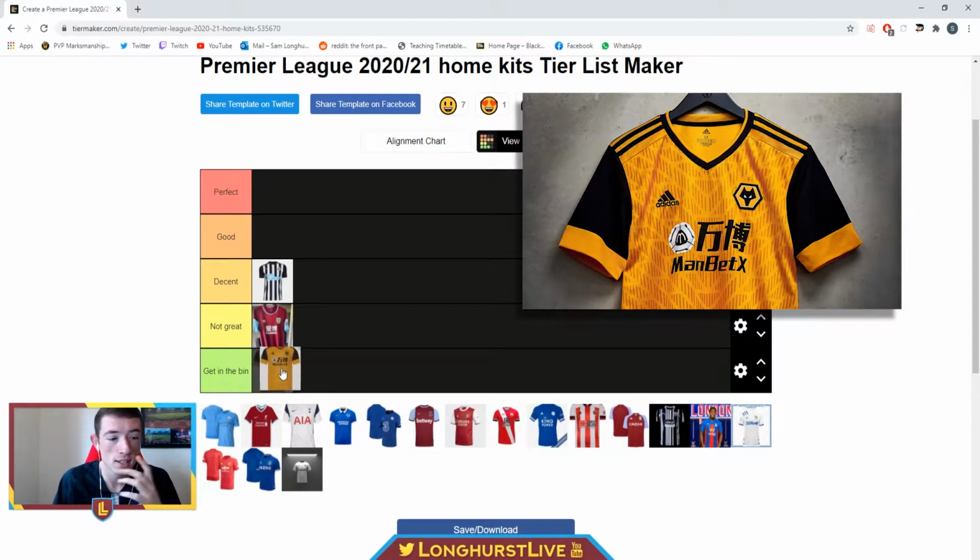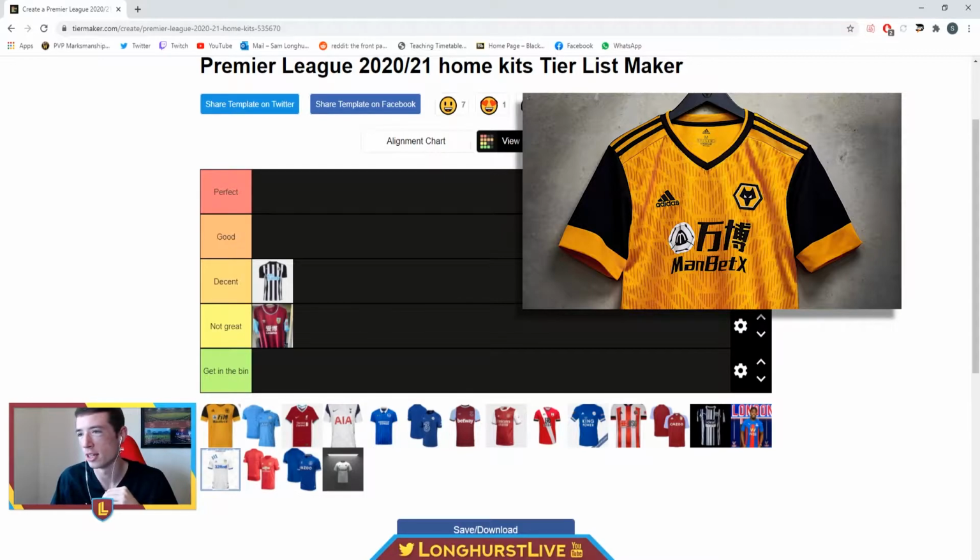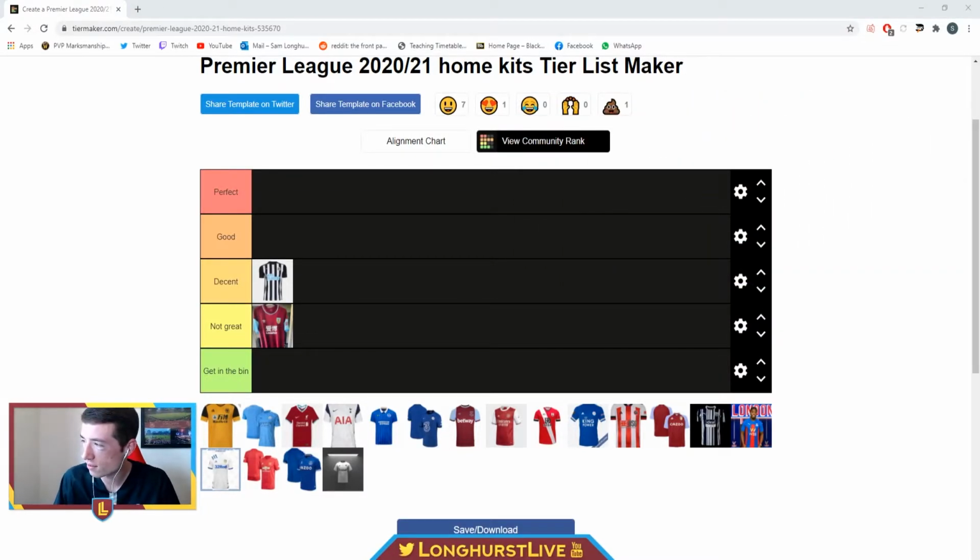Wolves kit, I'd say I need a bigger look at this picture. Let me have a look on the website, see if I can find bigger images of these kits. Because for you guys, I'll put it on screen. But for me, the only image I can see is a really small one. So the Wolves kit, we've got a little look here.